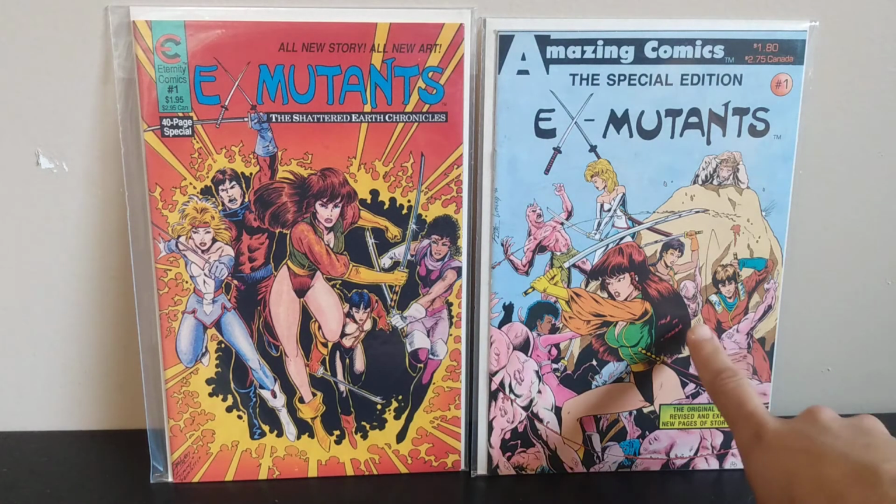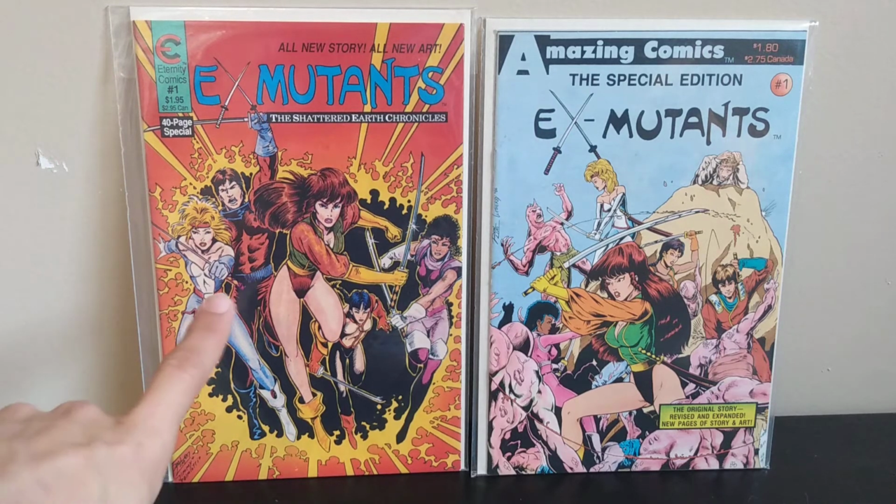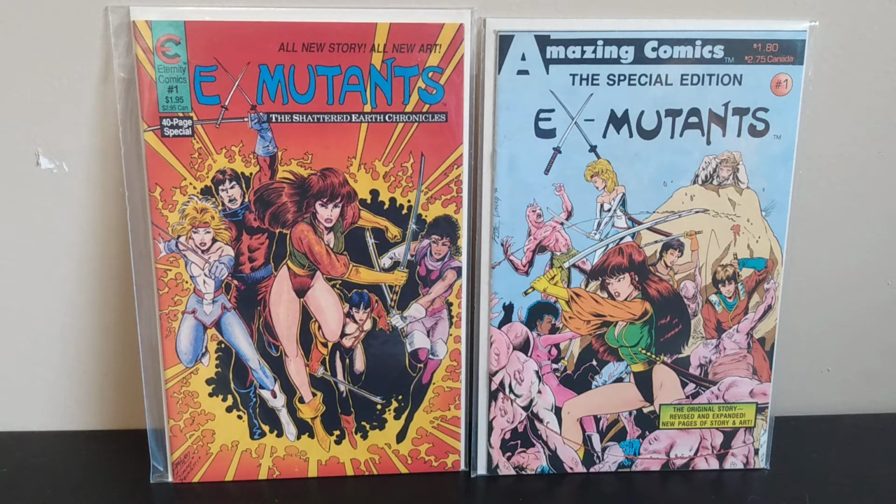So this is the main series, and this is like a mini series, I guess. But Ron Lim did the pencils and covers for both of these, so that's why I picked those up. He's one of my favorite artists, so anytime I see early Ron Lim, I'll grab that. And then this book, this Shattered Earth Chronicles, I think that's the one with the early Liefeld art. So it's a six-issue miniseries. So I'm gonna try to get that whole run.